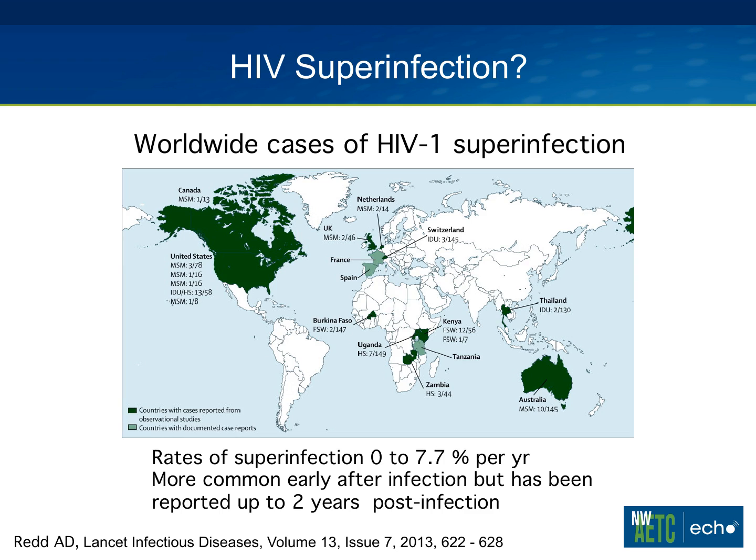So perhaps more common than we all think, and if there's been a significant lag time between patients who first come into your practice and when you get them on therapy, that's something to consider looking for: the acquisition of new transmitted drug resistance by virtue of HIV superinfection.